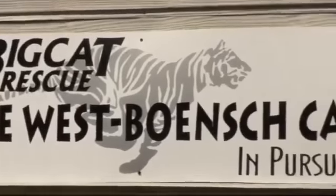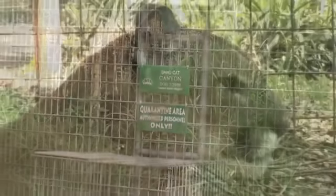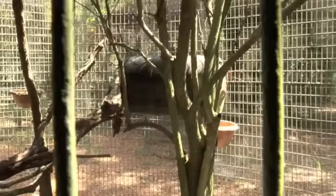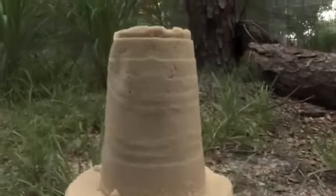And while Canyon was in the cat hospital recovering, we renovated a larger enclosure at the front of the sanctuary next to Hal and Aspen the cougars and Tricky the leopard cat. Of course, his barrel made the trip to his new home, along with other favorite hiding places, and we also added a sand castle for him to explore.